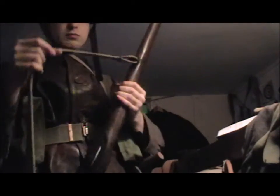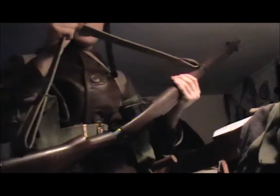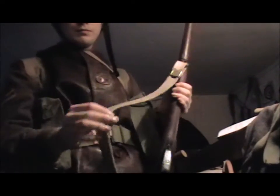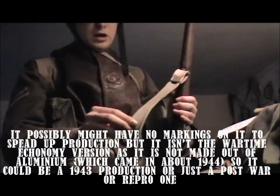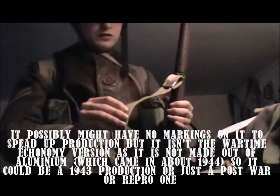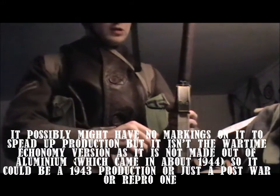I don't believe this is wartime, so I've not managed to find a date on it, but it's been partially blancoed white for military police. It's kind of worn off, and it's starting to go back to its original colour. So yeah, it's got bayonets. I'll show you the bayonets next.